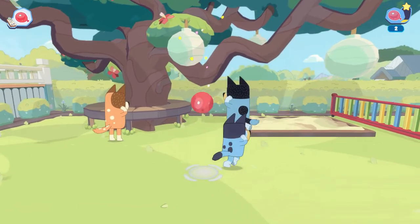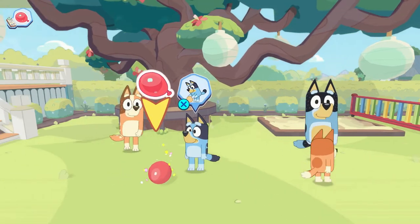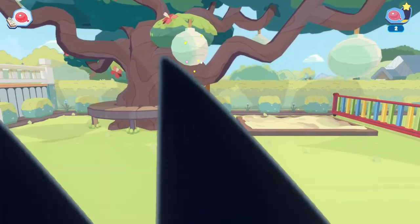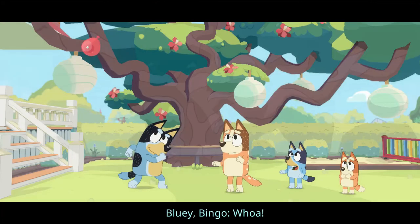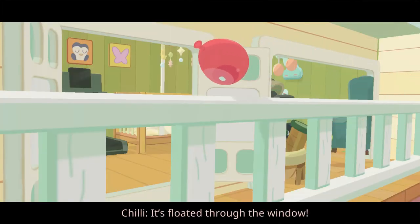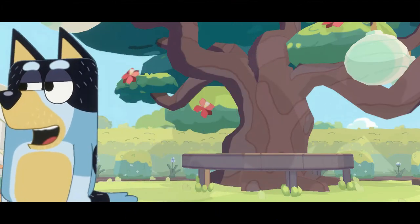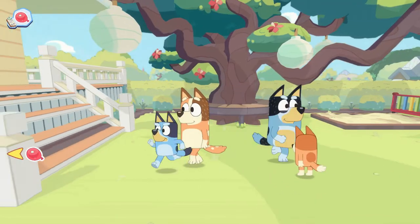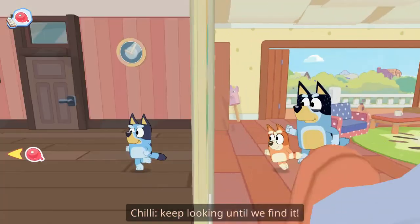You squirts are pretty good at this. Let's go again. Here we go! Whoa! The balloon! Oh no! It's floating through the window! Oh well, game over. Back to bed for the big blue guy. No, we have to find it. Come on! Which room did it go into? With this house, who knows? Let's keep looking until we find it. Yes, boss. Okay!